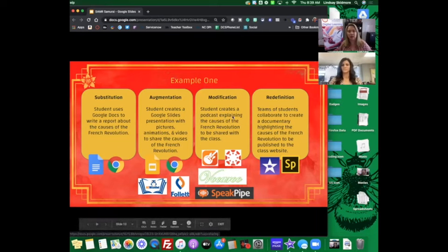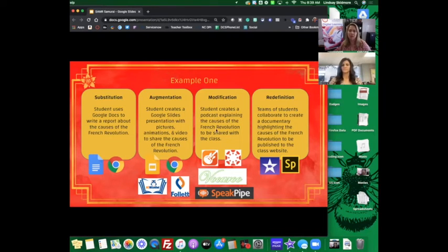And then from there, you can move it on into modification. If I want to change the learning experience a little bit, but they're still looking at the causes of the French Revolution, I could say, create a podcast instead of writing a paper.